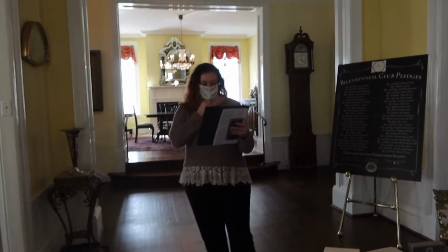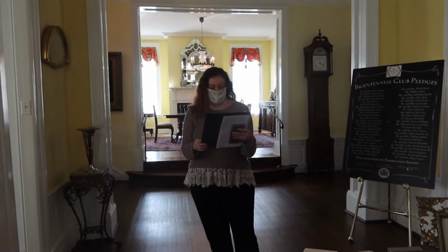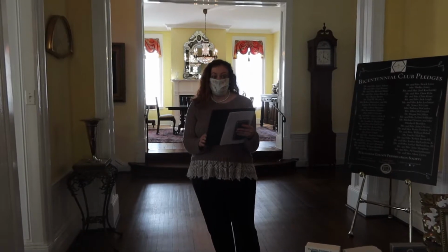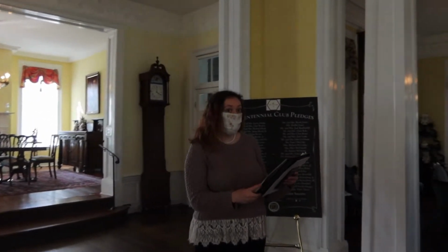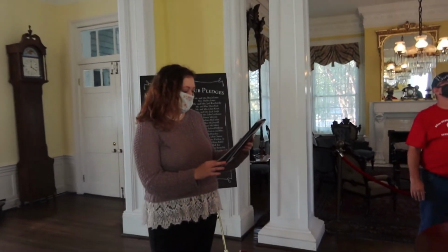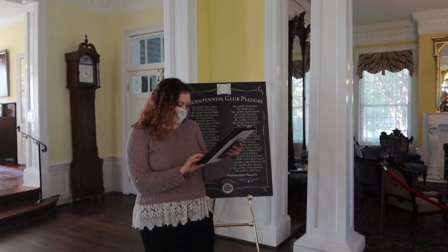This is the Battle-Friedman house. This was built in 1835 by Alfred Battle and his wife Millicent Beale Battle. Alfred was from North Carolina and Millicent was from Maryland, but they met in Georgia. So they built this townhouse in 1835.